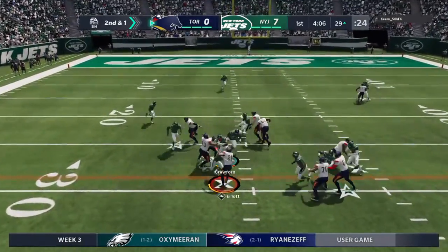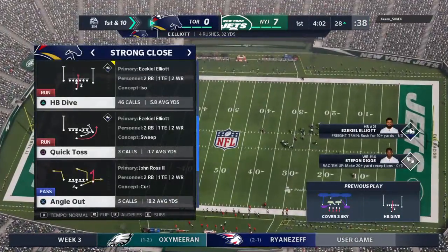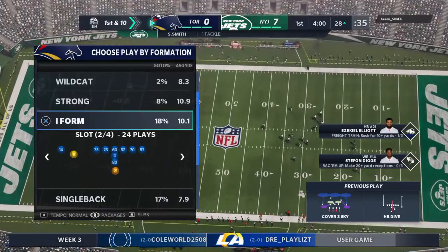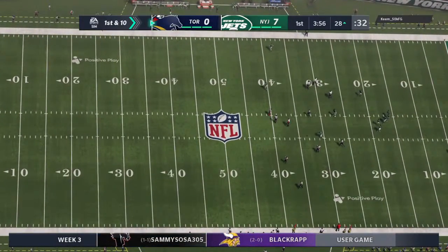On 2nd down, Elliott. And he'll go down at the 28. A gain of just a yard, but it's a first down. You were telling me this yesterday. That's exactly what they want to do on the opening drive, establish the ground game.